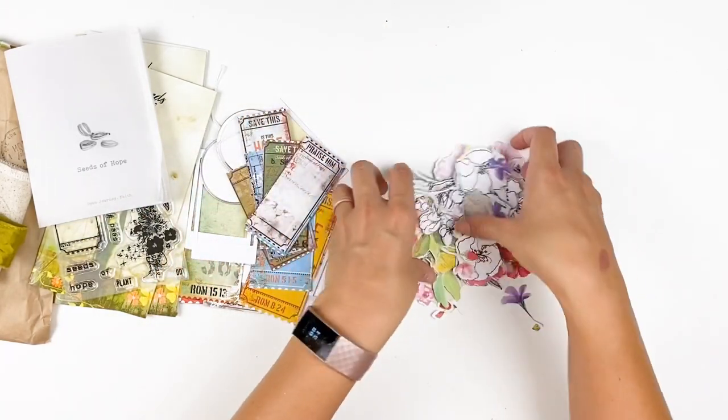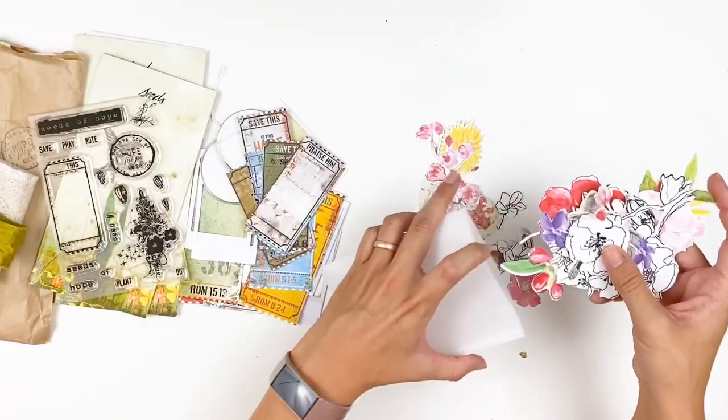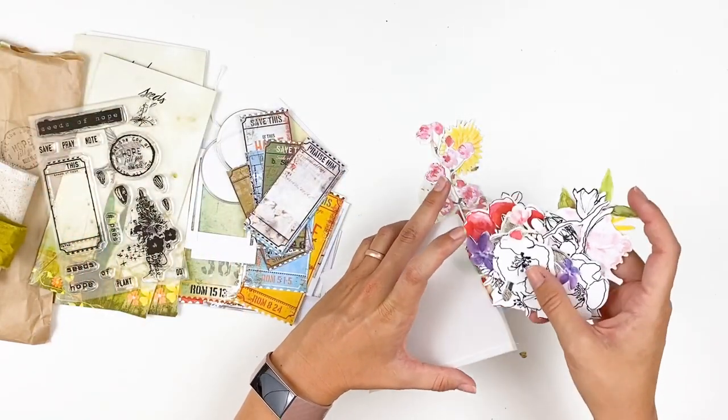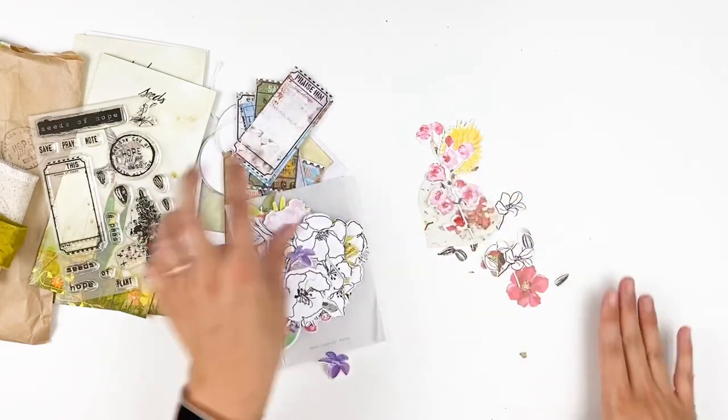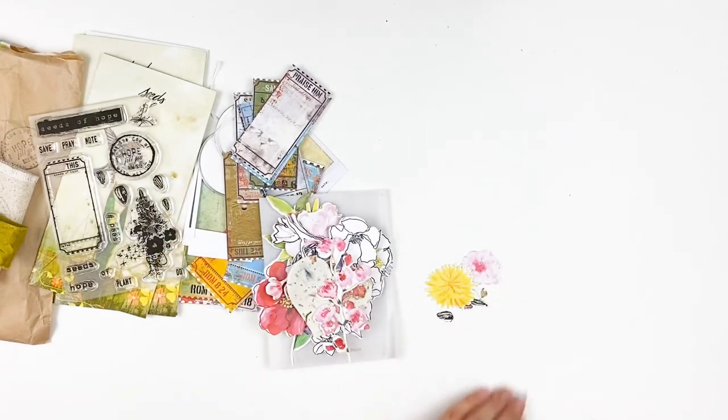But I have a big box of Ingrid's kits, and I just dig through there and mix and match and use a variety of them when I go to create. So there's a look at everything that comes in Seeds of Faith.